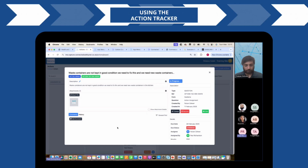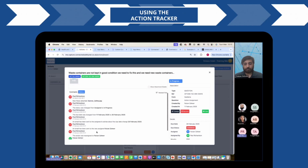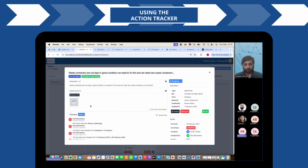If I need to go back to the original audit form where the action was originated or the incident that was reported, I can simply click on this green button and it takes me back to the original form. We can view the history of what's happened to this specific incident or audit, or you can add comments very easily. Just come in here. I want to add a comment, so I can simply write. And so anybody that's viewing this gets real visibility of what's going on.